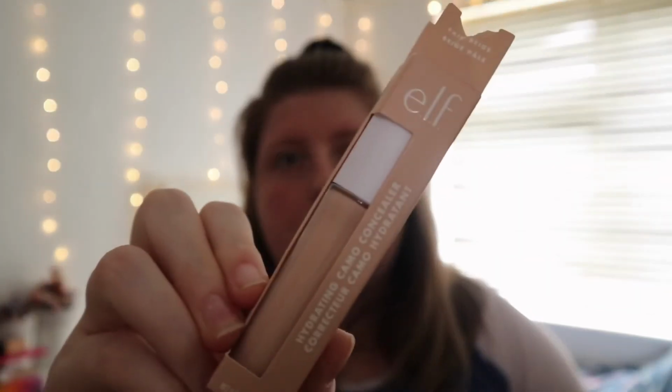Also, e.l.f. I picked up the e.l.f. Hydrating Camo. I don't even know what this is called. Oh, the Hydrating Camo Concealer. I don't mind it in Fair Beige, and I feel like it's way too dark.